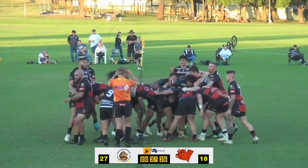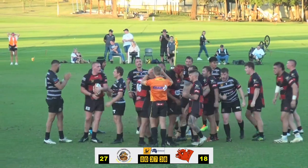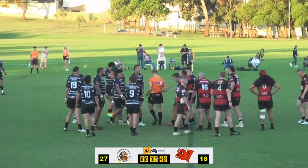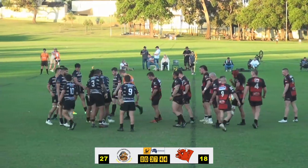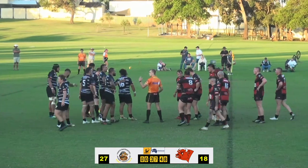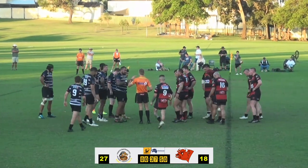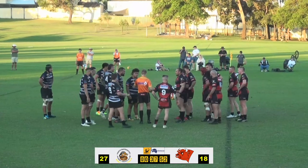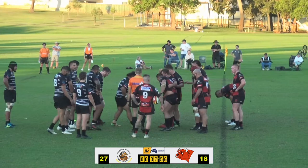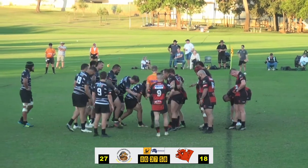Guys, back up. Perth drive them back. You need to push square. Bayswater again. Get that Marcy call. Their scrum, so strong. To win that award, you need to push square before you get to that mark, okay? Mark's here. Kalamunda will get the ball again, just in front of halfway. All good.